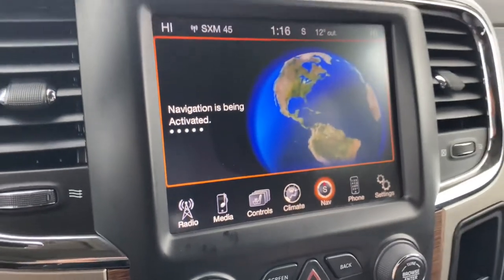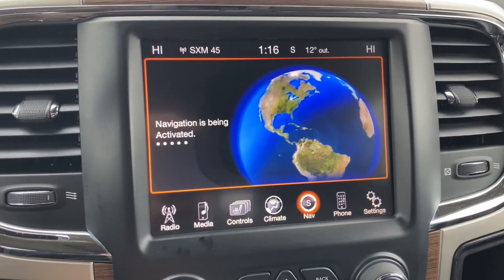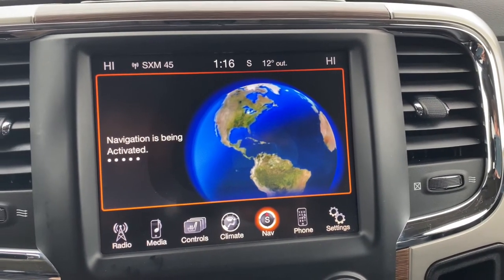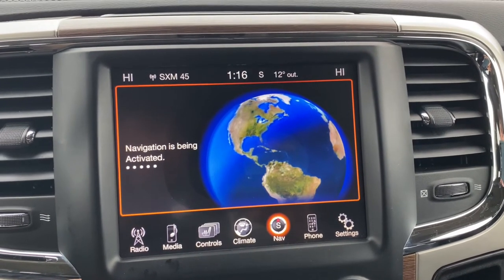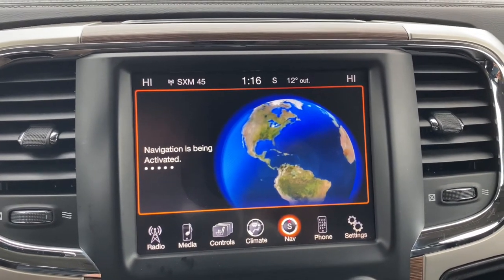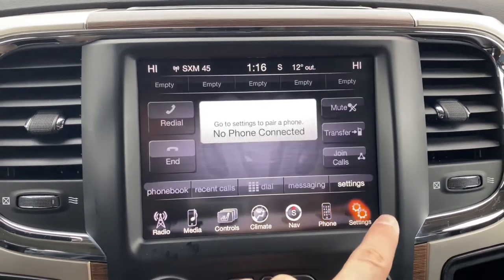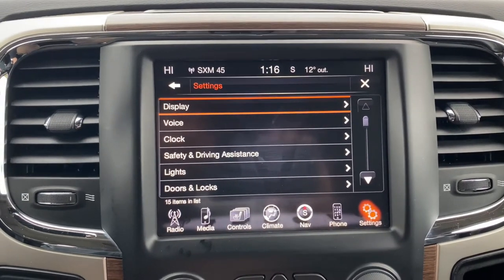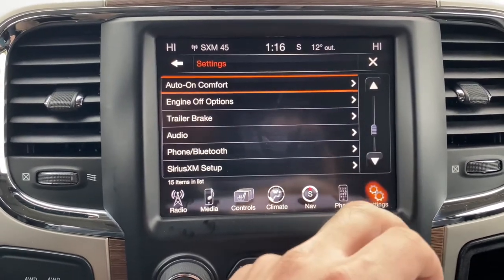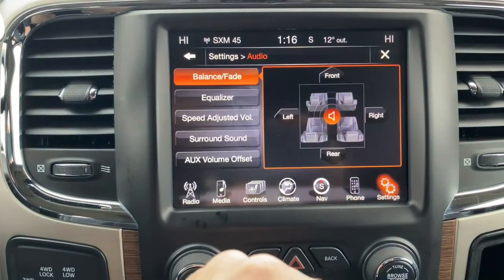Have our navigation. I guess the nav just takes a little minute to load up. We'll come back to the nav. Then we have our phone, don't have anything paired, and then our settings, so you can change your display settings, the voice, your clock, the lights, door locks, trailer brake, your audio settings, so if you want to play around with the bass, I'll show you in there.